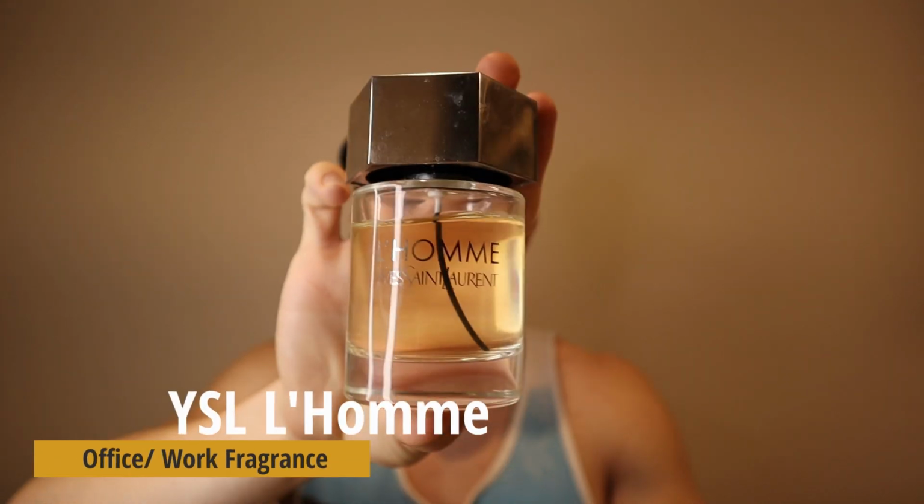This was very, very popular a decade ago. Nowadays, the flankers of this one get a lot more love. This one, not so much anymore, but it still smells absolutely amazing. Definitely worthy here in 2021. So this is coming from the house of Yves Saint Laurent, and this is L'Homme.